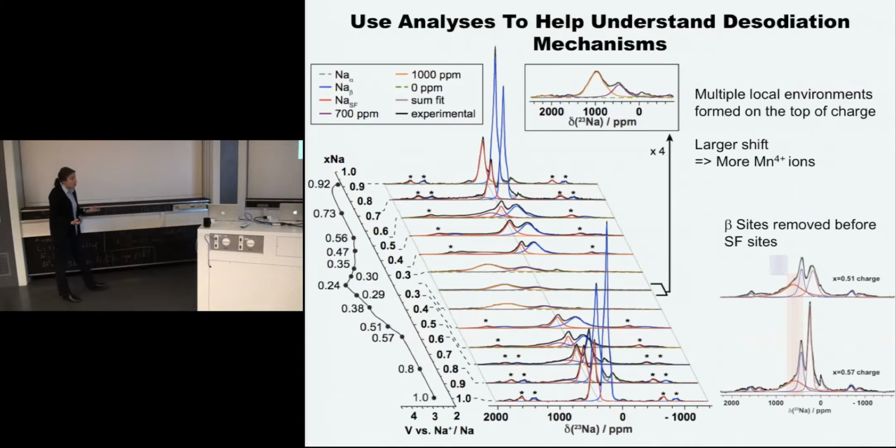So why is this important? Well, then you can go on and you can look at the sodium spectra as a function of state of charge, and you can then work out what happens to the different sodium environments as you pull sodium out of the material. And basically the sort of take-home message from this particular slide is that as you pull sodium out of the material, sodium comes out of the beta environments before the stacking fault sites and the alpha sites.